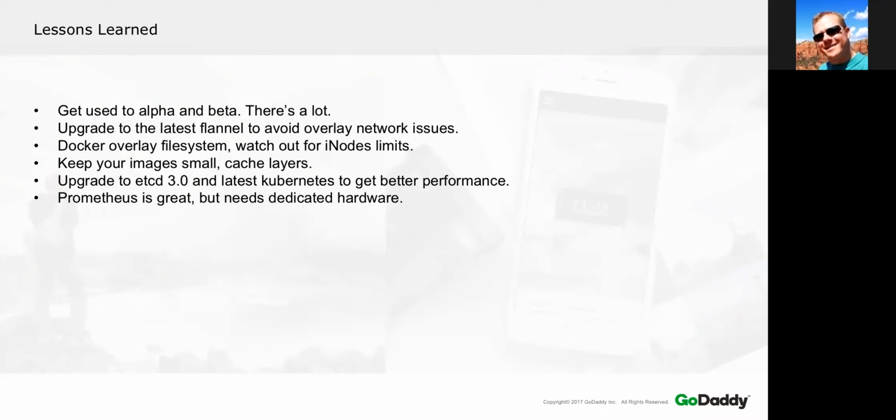The Docker overlay file system, the default, is faster, but watch out for inode limits because it does use up a lot of inodes. Keep your images small. That's not really a Kubernetes thing, but keeping small images is better on all your infrastructure. An upgrade to etcd3 changes the way that Kubernetes data is stored, but watch out: as far as backups, you may still have to use 2.0 backups because of how you're storing other data in there.